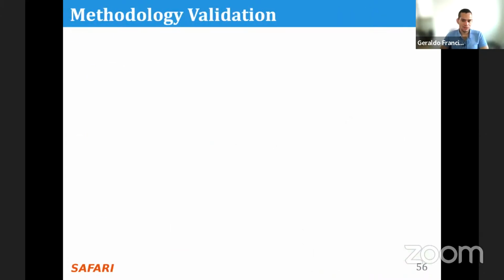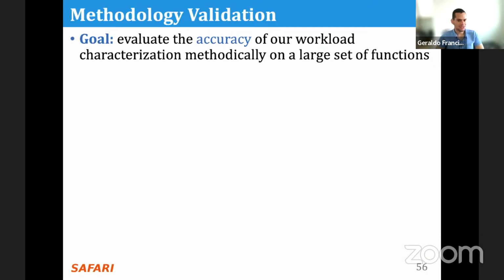Next, we aim to evaluate the accuracy of our workload characterization on a large set of functions. To this end, we apply step 2 and step 3 of our methodology to the remaining 100 memory-bound functions we obtain in step 1. Then, we perform a two-phase validation to calculate the accuracy of our workload characterization.